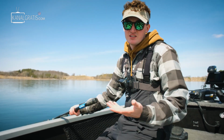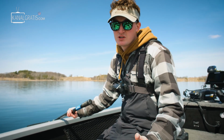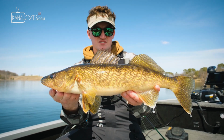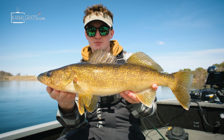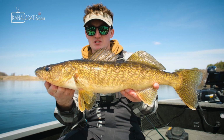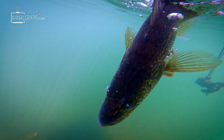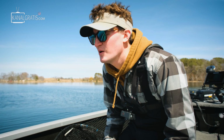Obviously walleyes are not in season right now, so I'm gonna take a very quick look at this fish and just get it right back in the water. That's not the target species. If you're from Europe, this will look similar to a zander. This is Minnesota state fish. I'm in Wisconsin, of course. Just not the target species, not in season. Let's get her back. I didn't think it would be this hard to catch a bass today, but apparently it is.